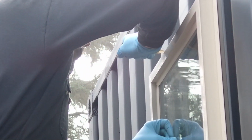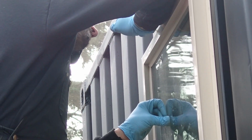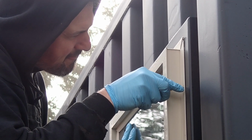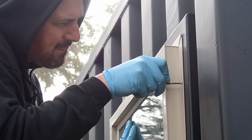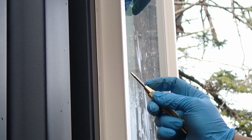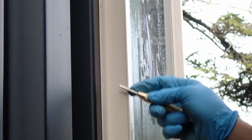These center punch tools are amazing. They make a tiny indentation so the drill bit doesn't moonwalk all over the place while drilling. 52 over here.